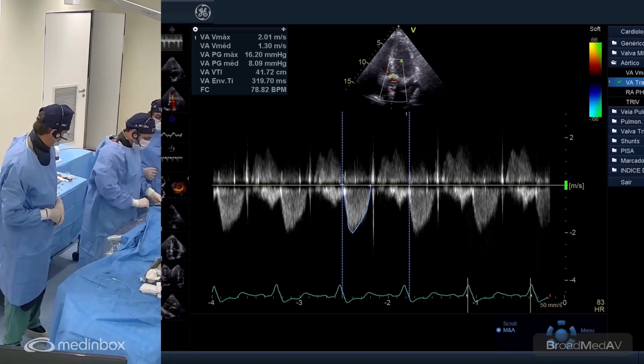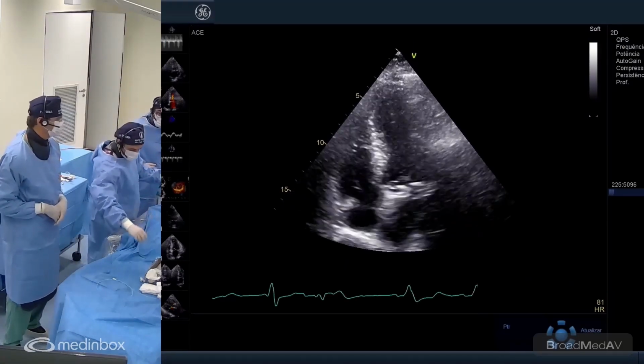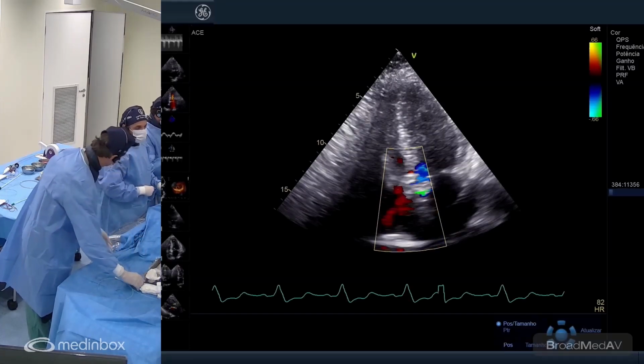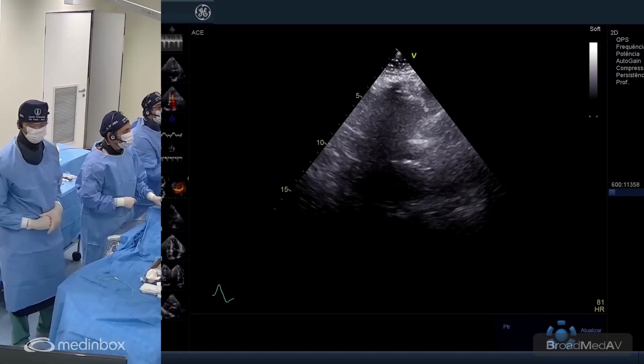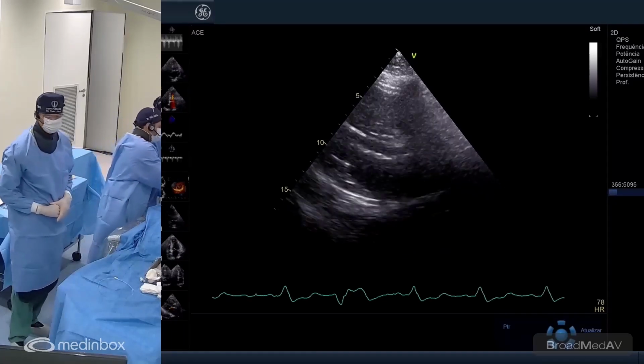So maybe we should post dilate later. Yeah, Dimitri, let's do an angio first, just to check how the valve adapted to the anatomy. We are not in a hurry. The patient is very stable right now with a diastolic pressure of 65. So let's check on angio and decide if the patient needs a post dilation.